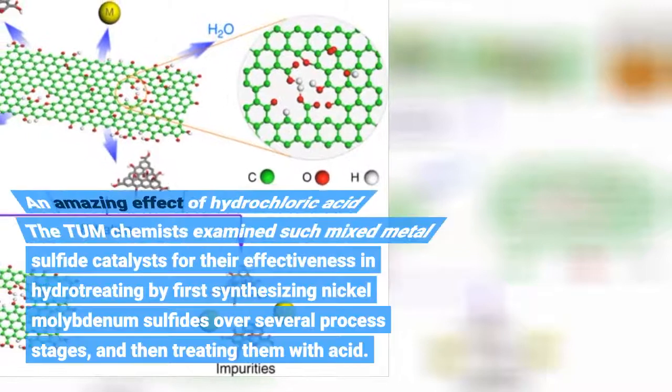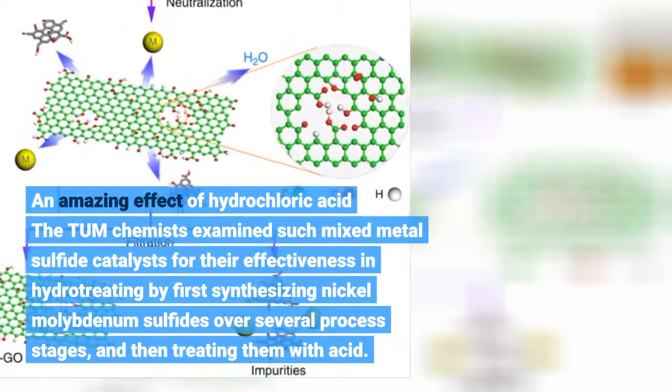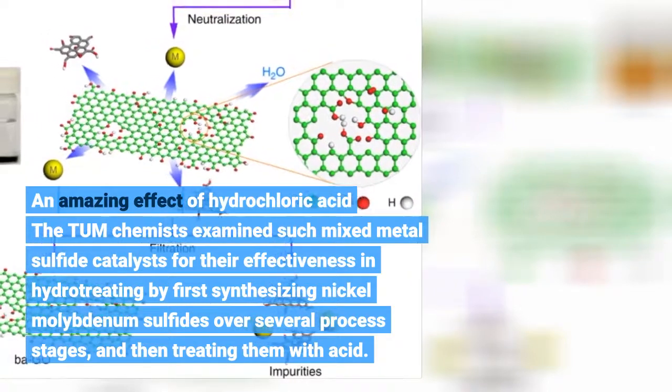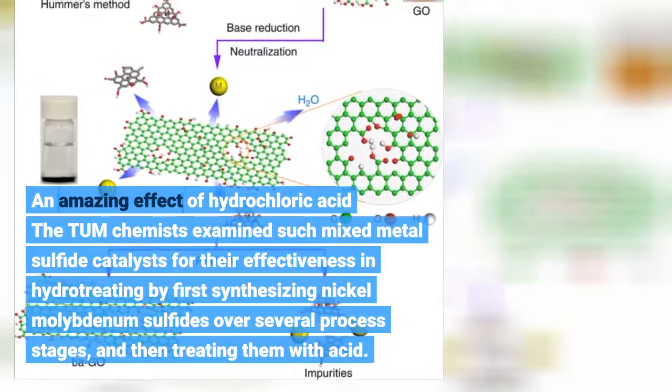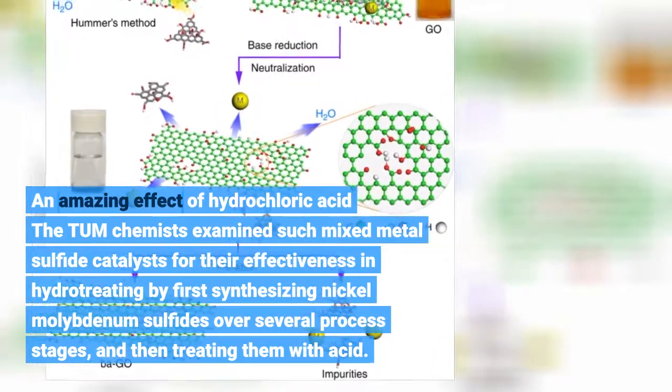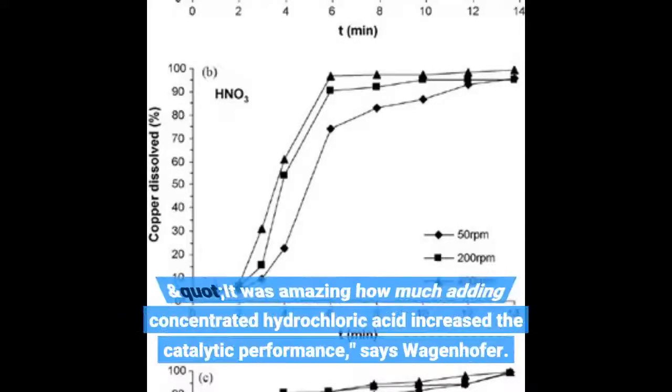An amazing effect of hydrochloric acid. The TUM chemists examined such mixed metal sulfide catalysts for their effectiveness in hydrotreating by first synthesizing nickel molybdenum sulfides over several process stages, and then treating them with acid. It was amazing how much adding concentrated hydrochloric acid increased the catalytic performance, says Wagenhofer.